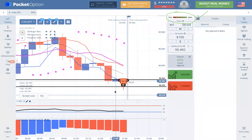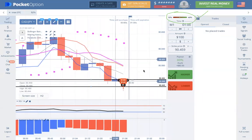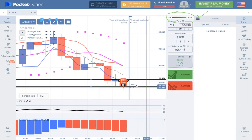So let's see if I can zoom in. They changed the zoom feature, but essentially, if I see that a lot of people are getting in at 464, I'm going to want to take that trade as well, right? I see people are getting in here. I see nobody's getting in down here. So why would I do that to myself?